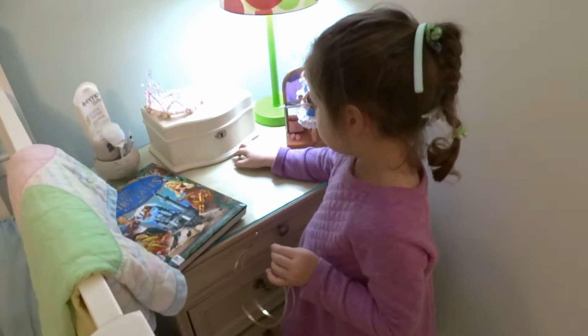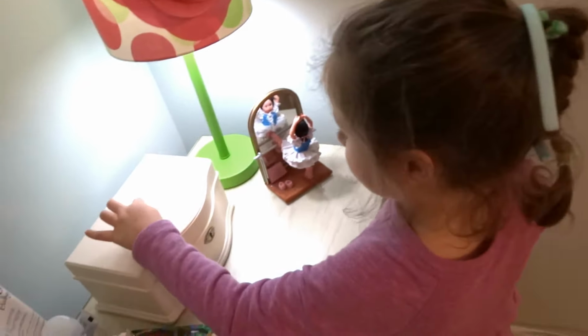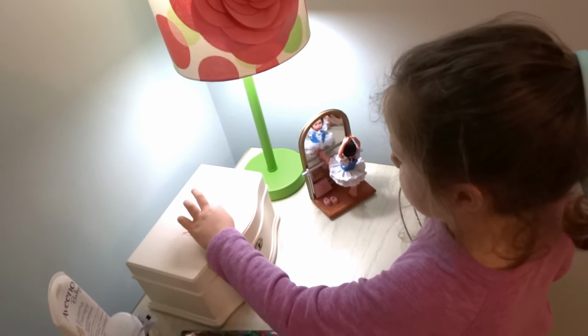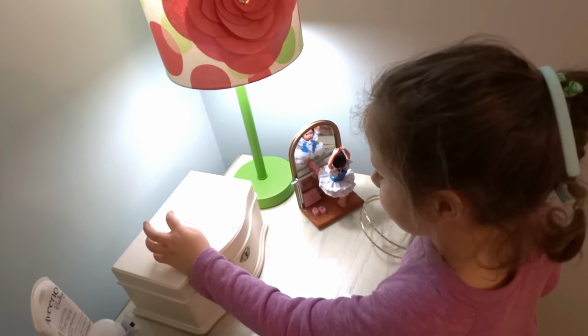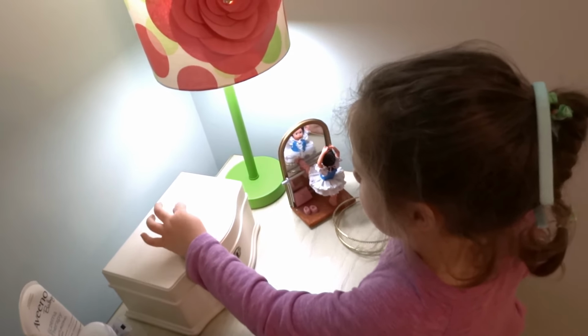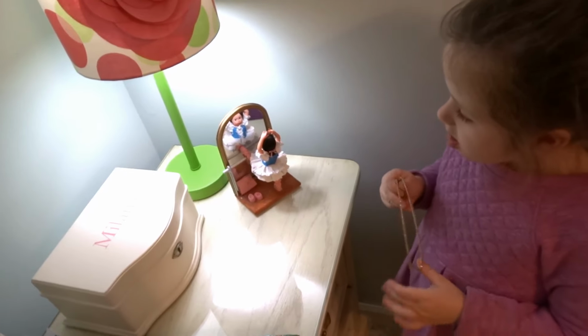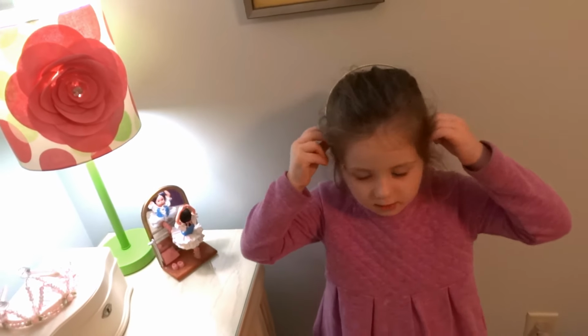This is your jewelry box? So we're gonna have to make another video to show what's in our jewelry box, and it even has your name on it. Yeah. Oh, Milana. Milana. Is that your name? M, I, S. That's L. It does look like one. You're right. A. Good job. Ooh, that's fancy.